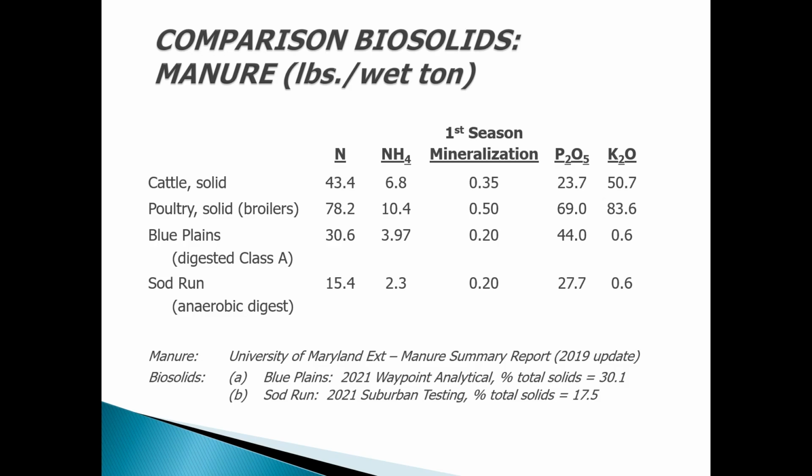Yeah, because we usually talk manure and wet weight, so I think people get tripped up a little bit when they start looking at the biosolid stuff.